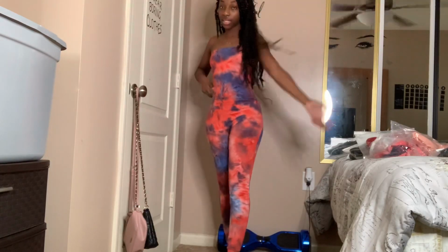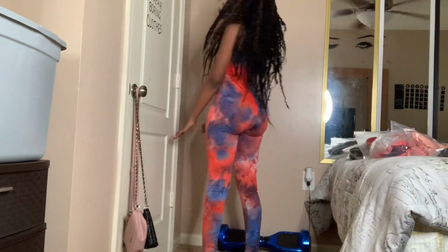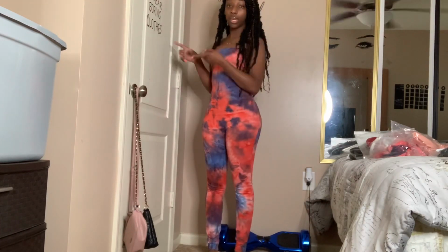So, guys, this is the fit, last look, whole 360. And yeah, so y'all rate this outfit in the comment section down below. Now let's get on to the next outfit.